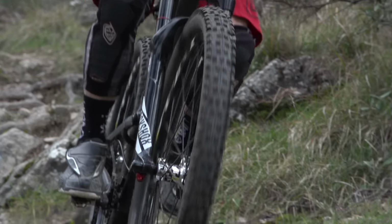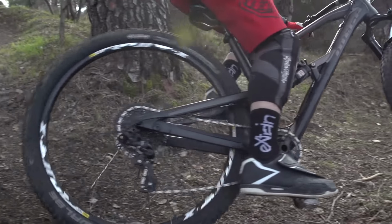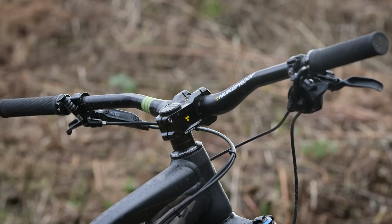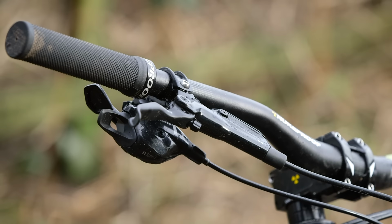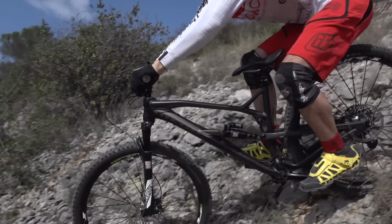The current iteration of the Nukeproof brand actually started off with parts and accessories, so it's no surprise then that a lot of the cockpit is actually Nukeproof's own brand stuff. And this is all really handy kit. You've got nice wide bars, a short stem, comfy saddle, and decent grips. So all the components tie in really nicely together. So I'm going to pass over to Guy Kesteven, who's going to tell you a little bit more about how the bike rides.